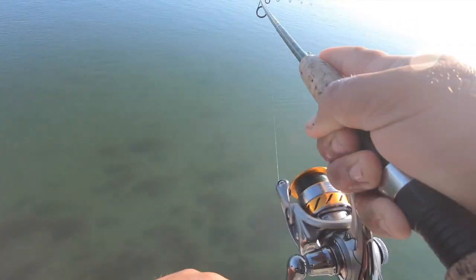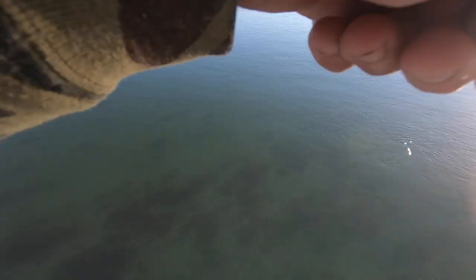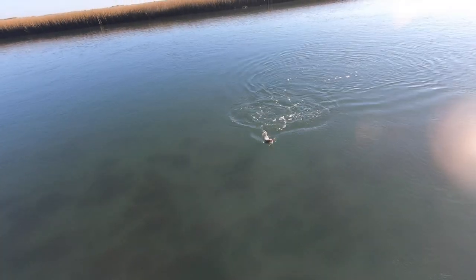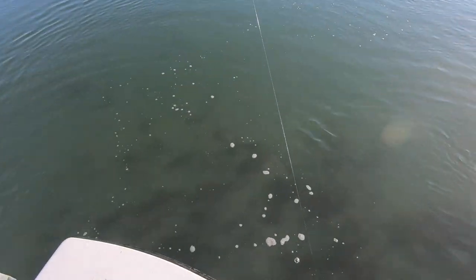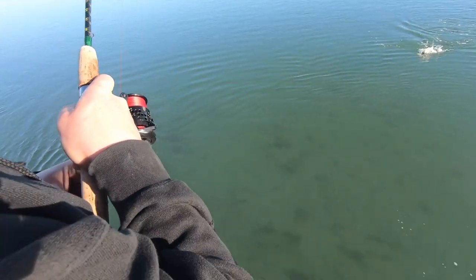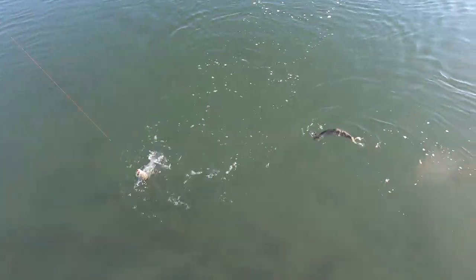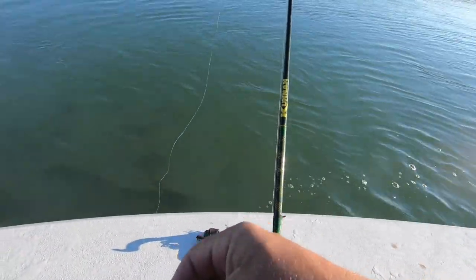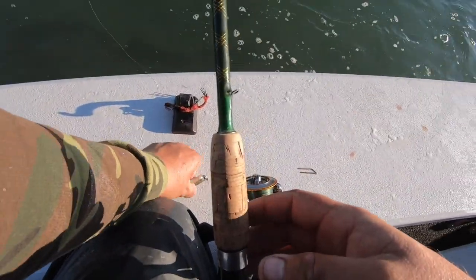Oh my gosh, I pulled the rod out of my hand. Just saw one creep in the bank over there. Did you? Yeah. They're acting more like redfish. I saw a couple that were actually getting really close up to the bank. Another double? Nice. Ruthless.